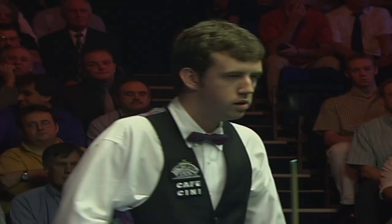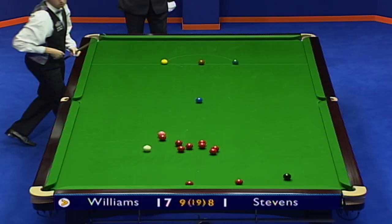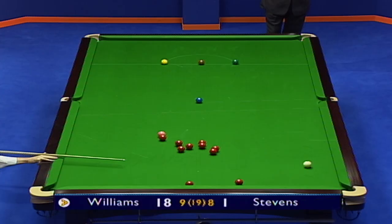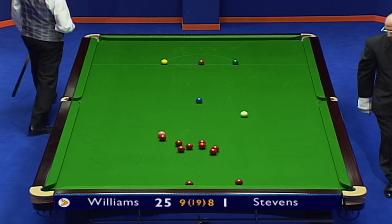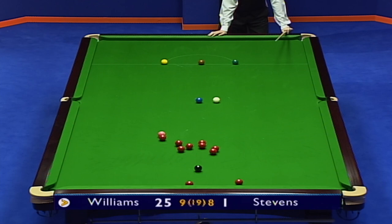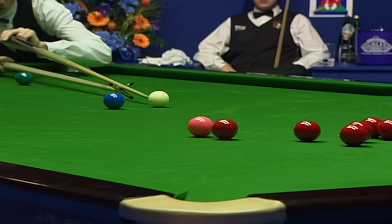Four. Five. A little bit of adrenaline there. Far too hard. 12. Unless the one next to the pink's available, he played for the other one. And that's just a bit of tension that caused him to overscrew that shot. That won't pot. It's the other one he'll have to take, and oh, there's a lot riding on this one.